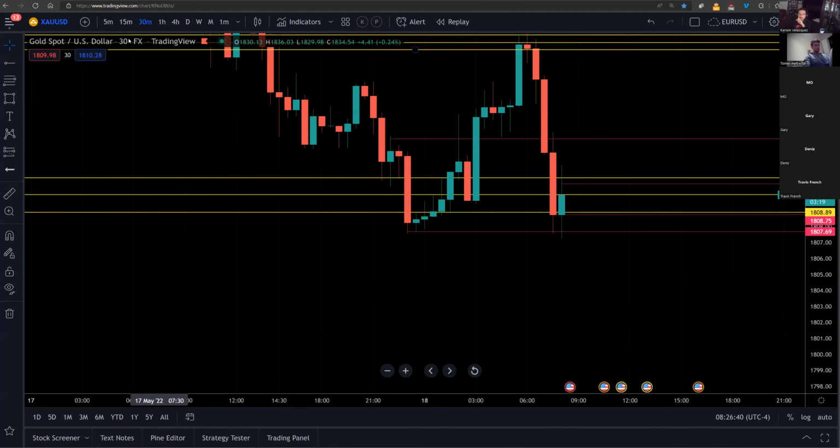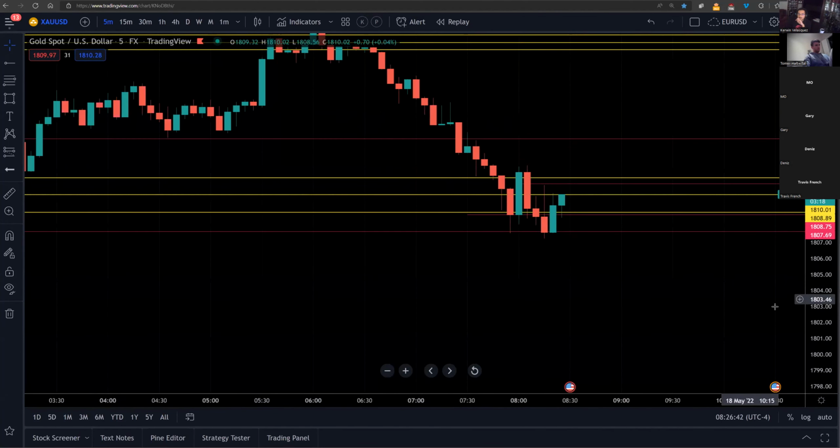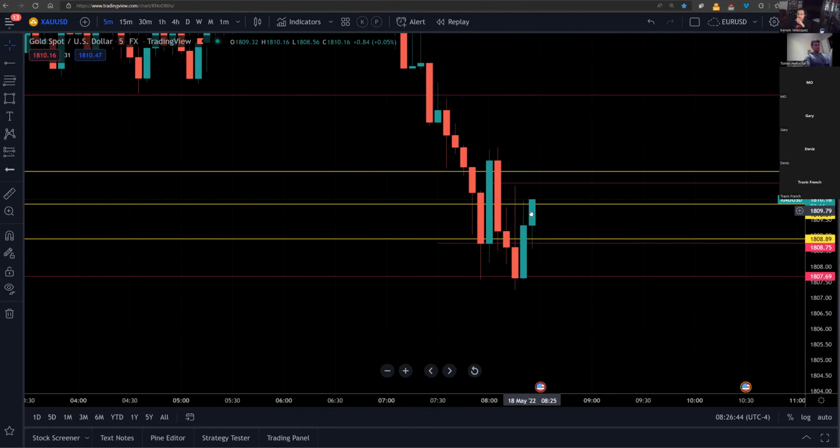Yeah. That candle's about to stop me out. This is the highest for this 5 minute candle. Yeah. There you go. Yeah. No, sales are still going to come through though, because it may happen. It may happen.